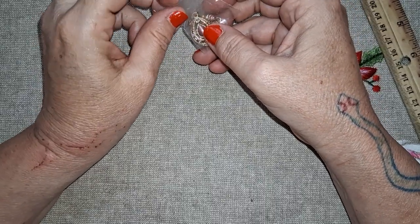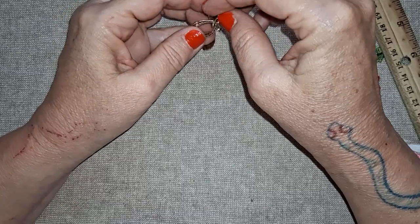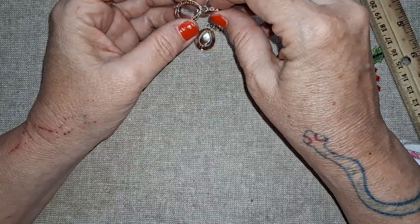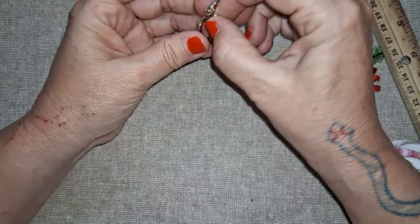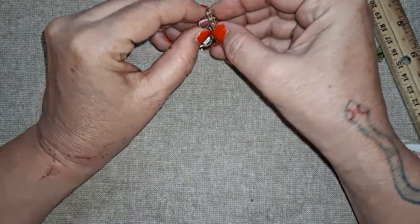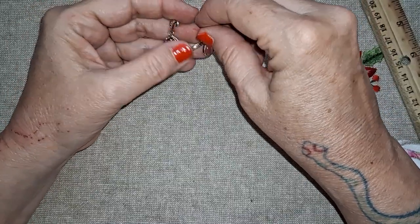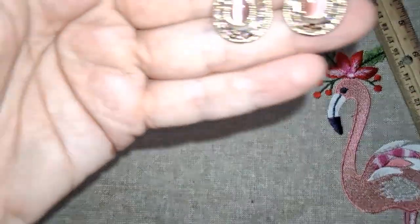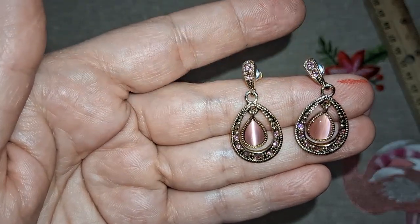And when I Google imaged these, they came up as, I can't remember what the name was. I think Google image really just doesn't even know. But anyways, I Google imaged these and they came up on one platform for $250.